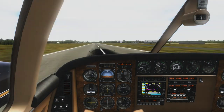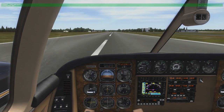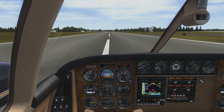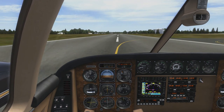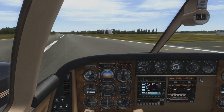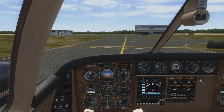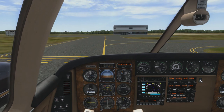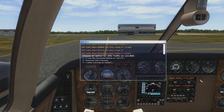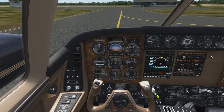Once again, we come down so hard in this thing. I really struggle landing this plane because we bounced it like crazy. I am smoking the brakes, by the way. That's just so crazy. We're just coming down. I don't know if it's too fast on the descent, or the speed is too fast, or what? Alright, it's not above 90, I'm sure.